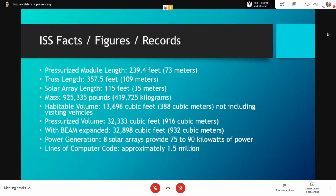It then goes a little bit more into different areas, none of which I'm really going to delve into. The power generation of these solar arrays is quite interesting. It's about 75 to 90 kilowatts per hour in order to power the whole ISS.